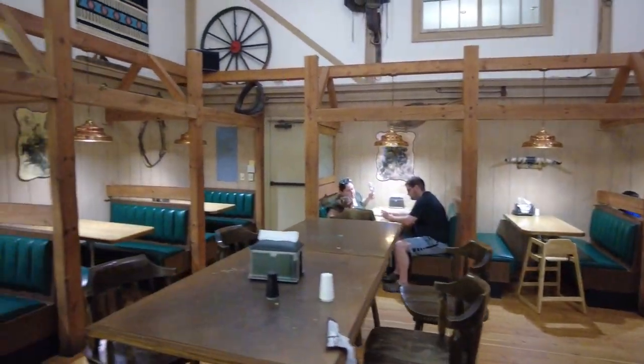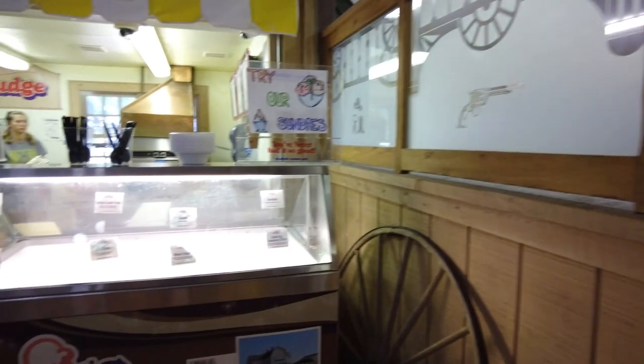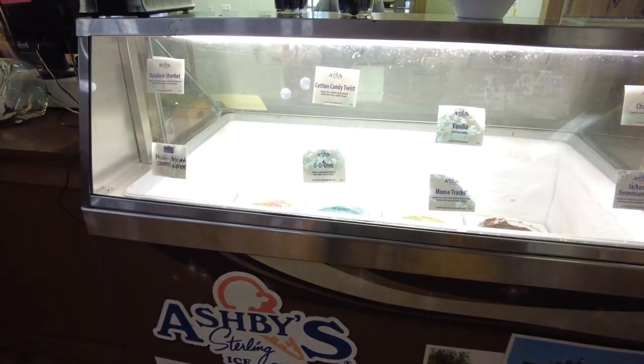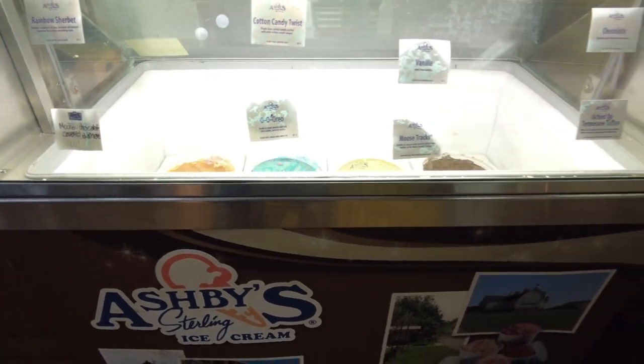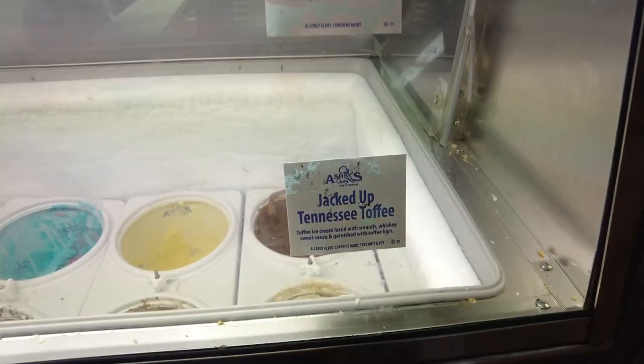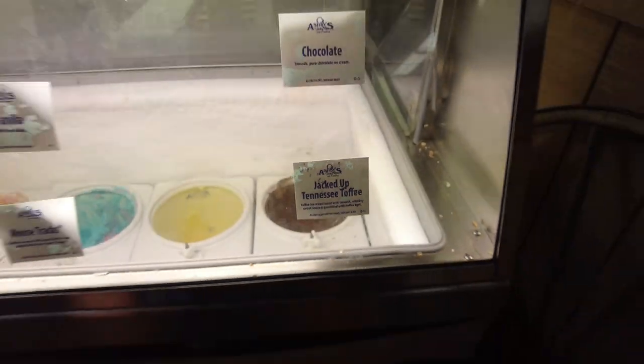Plenty of seating inside. Looks like a little classic Western style pizzeria. And they also have Ashby's ice cream, one of my favorites. As you know, I call this the Up North ice cream. Lots of good flavors in here. In fact, we stopped in here last night and I got this jacked up Tennessee toffee. And it was delicious.